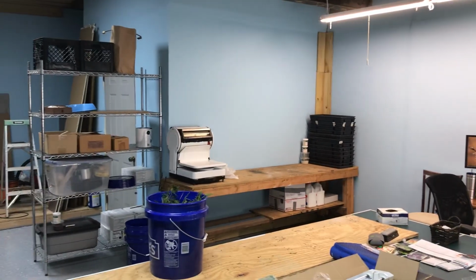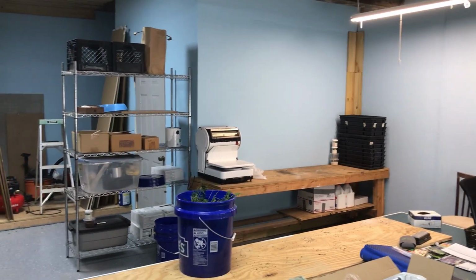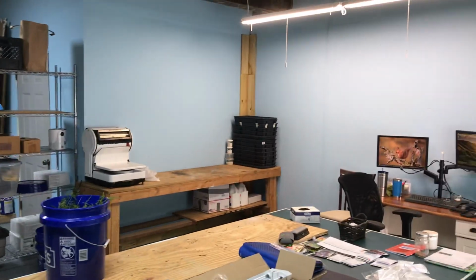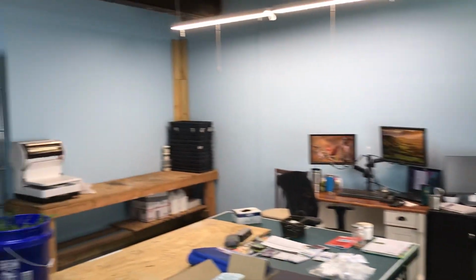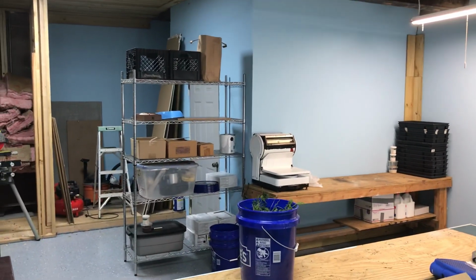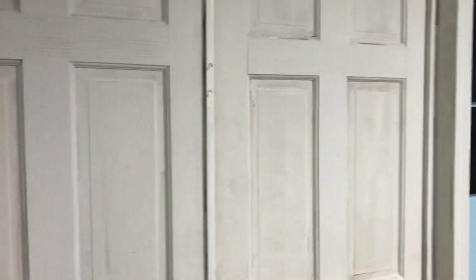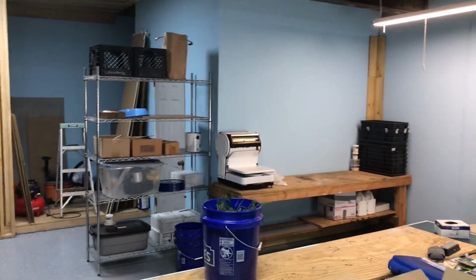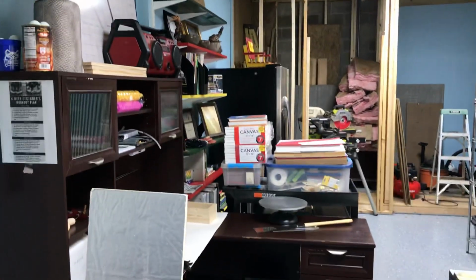I am standing in my new art studio slash office. I'm not quite finished renovating this, but this basically was a large garage in a 1,200 square foot cinder block building. And my wife has her office on the other side of those double doors where she does all her sewing and art and crafts and soap making and whatnot. But for me, this is my office.